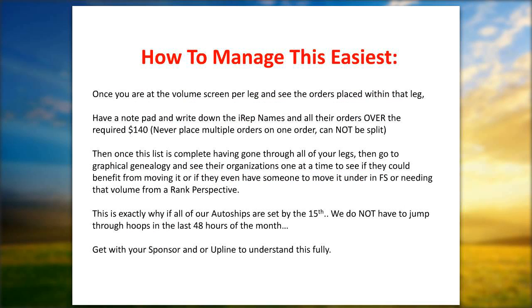Once your list is complete, having gone through all of your legs, then go to the graphical genealogy in your team and see those organizations, see those people, and see where, if any, there could have been a benefit from moving that extra volume. Or perhaps somebody under them that's in fast start, so the commissions come up, or somebody that simply needs that volume to rank advance, as we've experienced today, many times today.